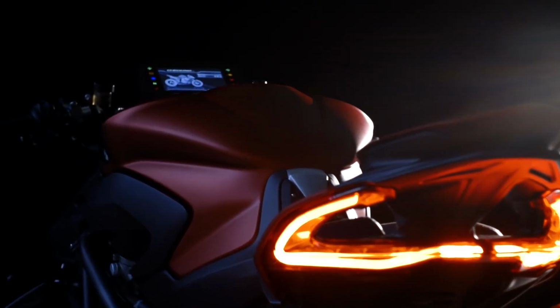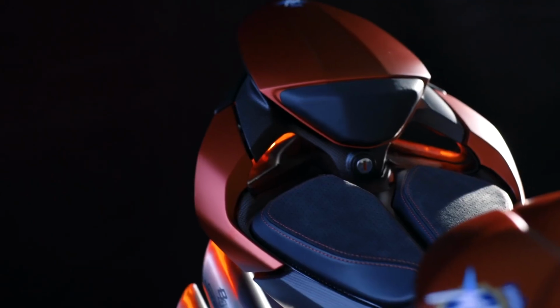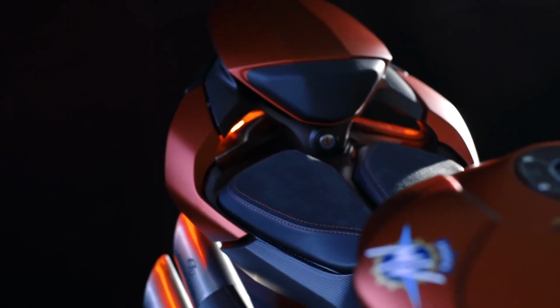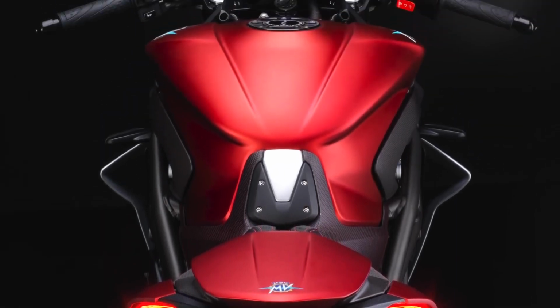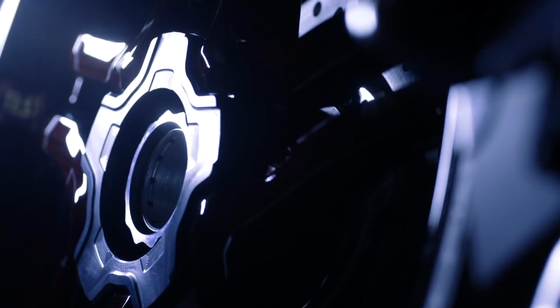As with most bikes coming out at the moment, the TFT dash can be connected over Bluetooth to the rider's phone. This allows for customization of the riding modes and suspension through the MV Ride app, and you can also download data from your rides as well as use the TFT dash to navigate.